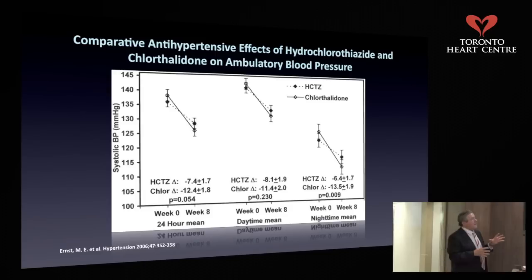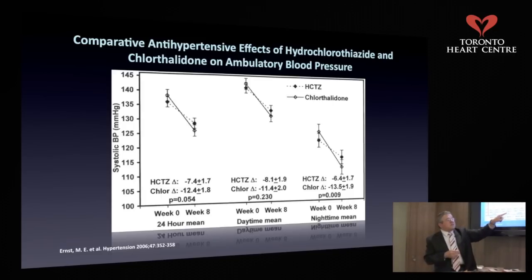So it's a relatively small study. It was published about 5 years ago. But if you look at the 24-hour average blood pressure, there was a trend in favor of chlorthalidone. It lowered blood pressure by 12.4 millimeters of mercury, as opposed to 7.4 for hydrochlorothiazide, but it failed to achieve statistical significance. If you look at the daytime mean, the trend was there, and maybe the study was underpowered, but it did not achieve significance because during the day, they're both active.